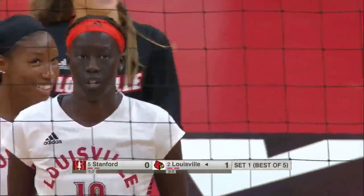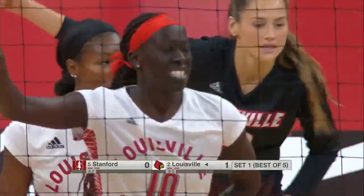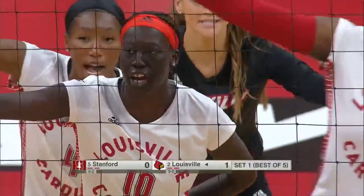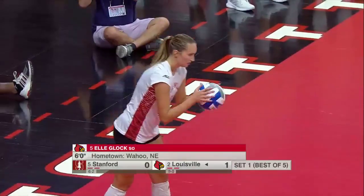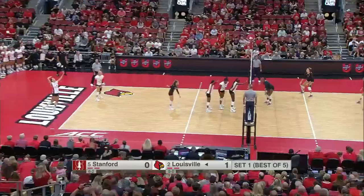You saw a good serve, right? Teardrop in the middle to Ogilvy. Couldn't pass it, couldn't get an attack on it. Louisville makes them pay. Glock again.